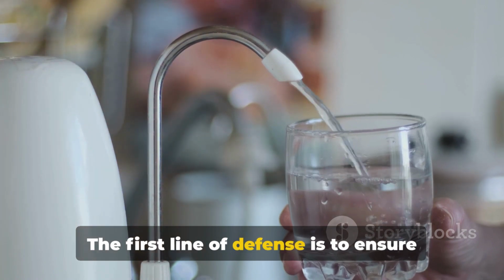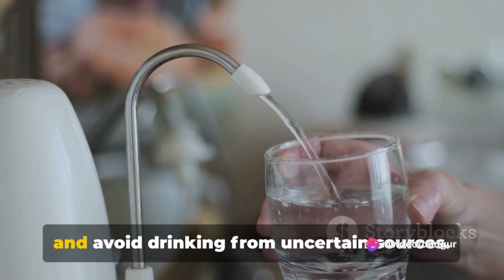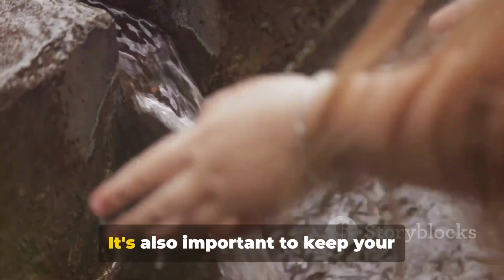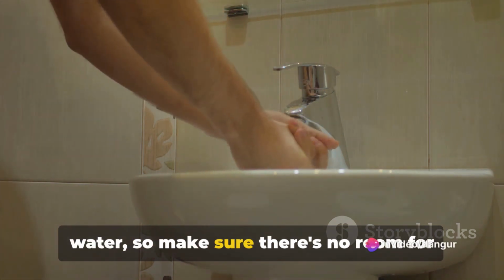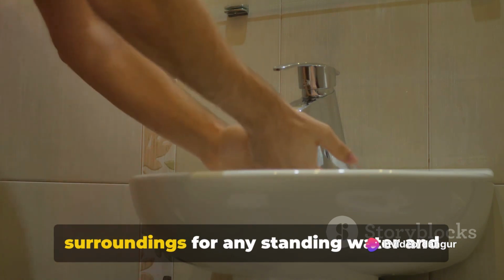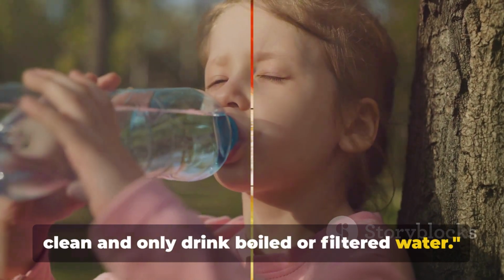The first line of defense is to ensure that you're consuming safe, clean water. Always opt for boiled or filtered water and avoid drinking from uncertain sources. But that's not all. It's also important to keep your surroundings clean. Remember, these bacteria love stagnant water, so make sure there's no room for them to breed. Regularly check your house and surroundings for any standing water and get rid of it. So make sure to keep your surroundings clean and only drink boiled or filtered water.